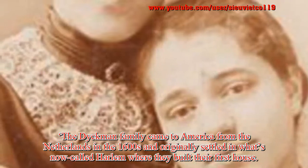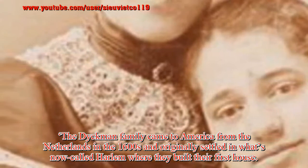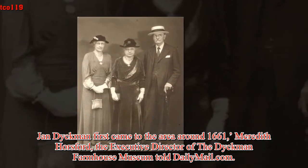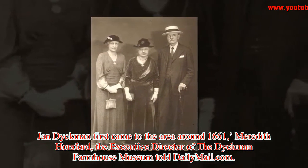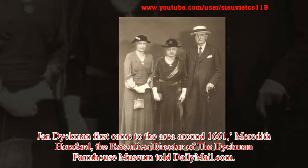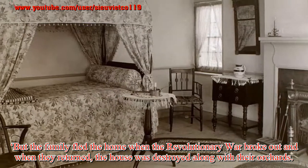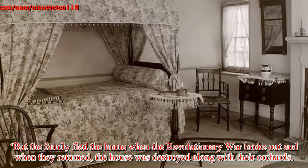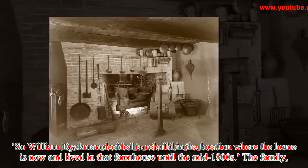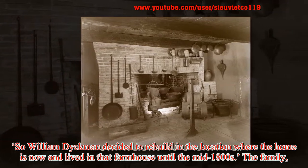The Dyckman family came to America from the Netherlands in the 1600s and originally settled in what's now called Harlem, where they built their first house. "Jan Dyckman first came to the area around 1661," Meredith Horsford, the executive director of the Dyckman Farmhouse Museum, told DailyMail.com. "But the family fled their home when the Revolutionary War broke out, and when they returned, the house was destroyed along with their orchards. So William Dyckman decided to rebuild in the location where the home is now and lived in that farmhouse until the mid-1800s."